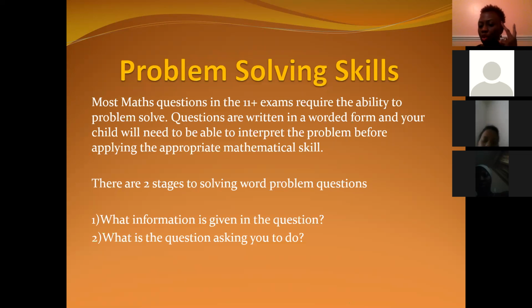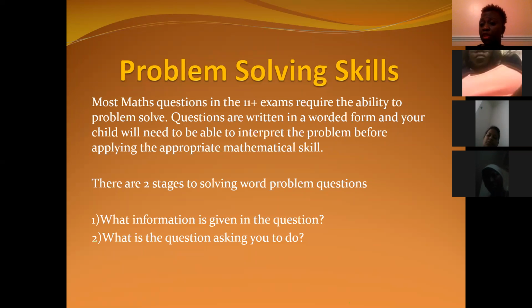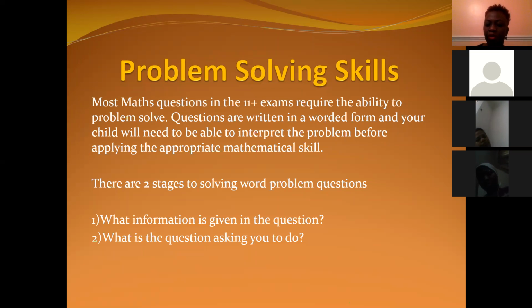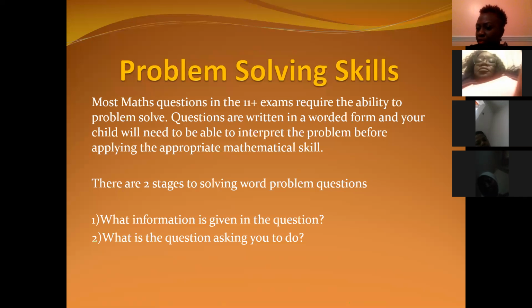So there are two parts to a problem question. There are always two parts, and two stages to solving them. The first is to identify the information that has been given in the question. The second thing is to find out what the question is asking you to do with that information. I'll use the example again. I buy 6 apples at 36p. What is the cost of 1 apple? So I buy 6 apples at 36p is the information that has been given.